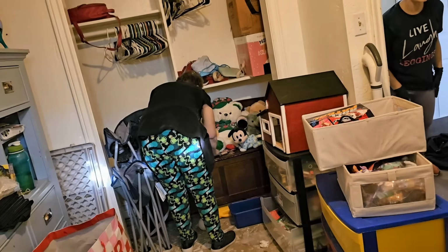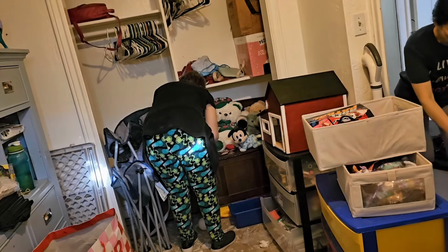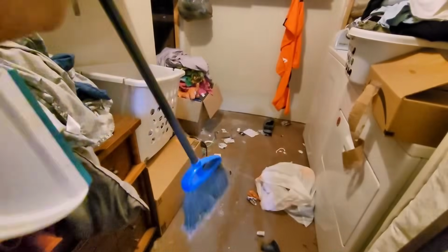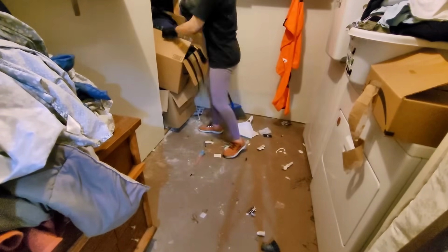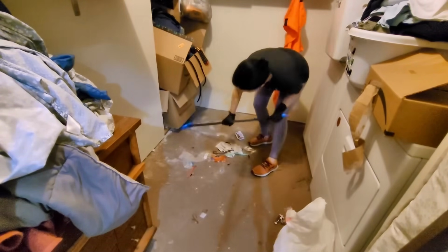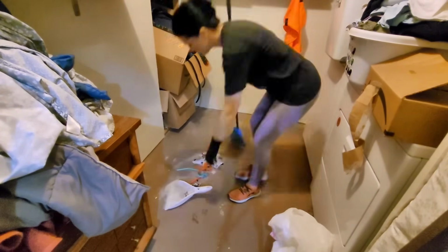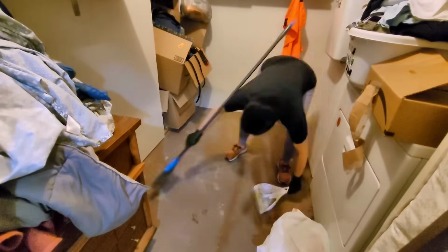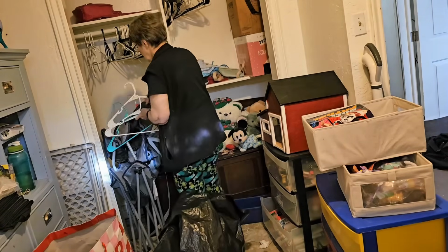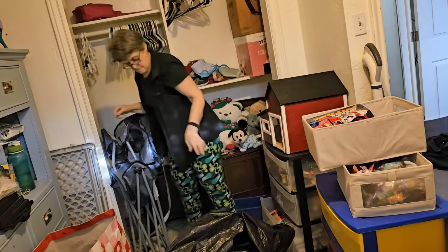Okay, now I gotta remember where I put the broom. The broom was in here. Oh, and the dustpan. And here's the broom. It kept hitting me in the head. Okay. It feels so good to finally get down to bare floor. And remember that bag of hangers from earlier? Well, my mom is now getting all of those hangers hung up, and they now have plenty of hangers to hang all of these clothes as they get clean.